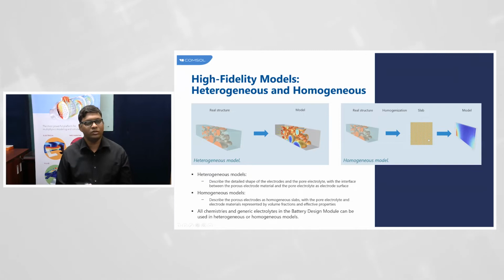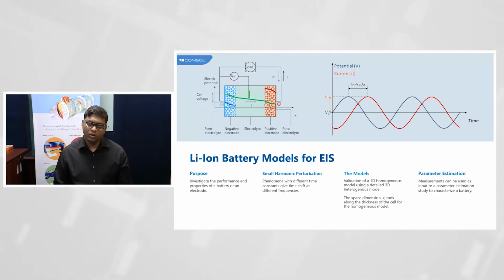So we have two approaches, as we talked: the heterogeneous model and the homogeneous model, which capture the same level of details. Now, to understand the battery, let's take an example or a study. With that, we will try to understand, if you want to model a battery and analyze it, how it will help us get the data and interpret the simulation results.